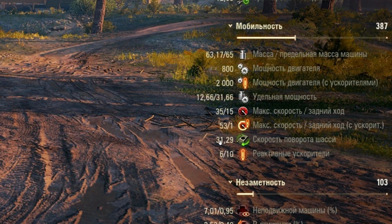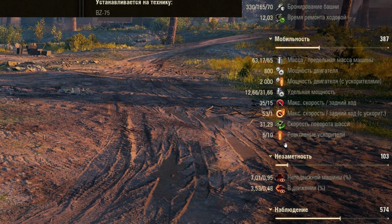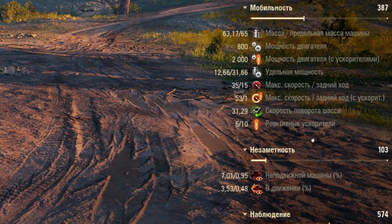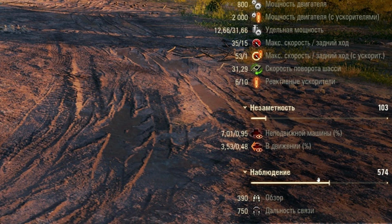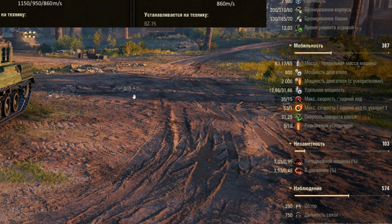The hull traverse speed is 31.3 degrees per second, like the Defender has the same hull traverse speed. So nothing, obviously it's a heavy tank, so yeah. The camo, obviously we have a heavy tank camo here, so nothing. This is an average normal heavy tank camo, and the view range of this tank is 390 meters. I would like to say here 400, but 390, yeah, it's not a big deal. And the signal range is 750 meters, which is just enough, 750.